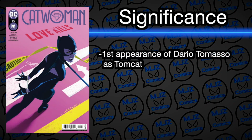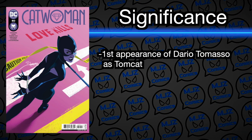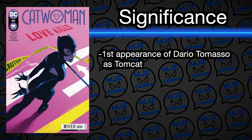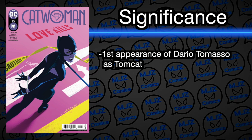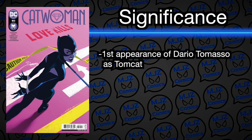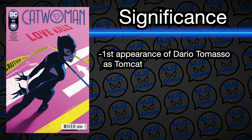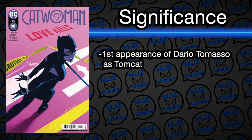First book we have here is Catwoman number 50. Kind of a cool pink cover. This is the first appearance of a character, Dario Tommaso, as Tomcat. Cool looking book. Everybody loves Catwoman. Striking colors. Part of the Batman legend is Catwoman. First appearance. Good book to spec on. If anything, just get it because it's a great looking cover. Yep. And you can't go wrong with the first appearance.